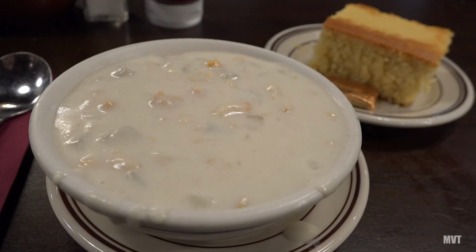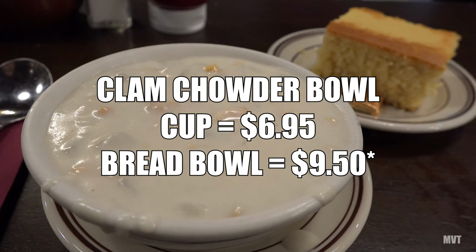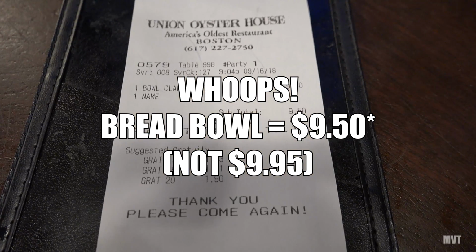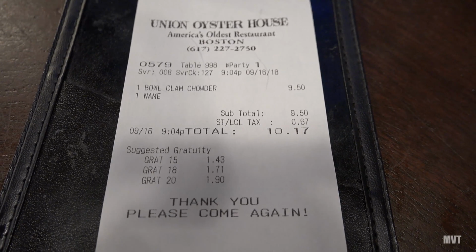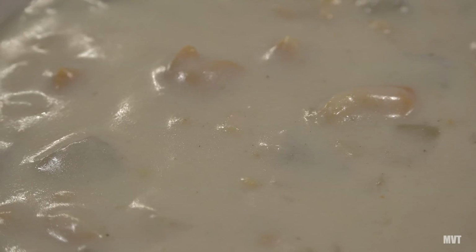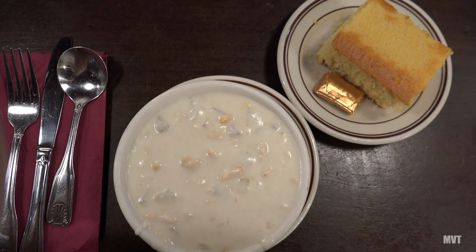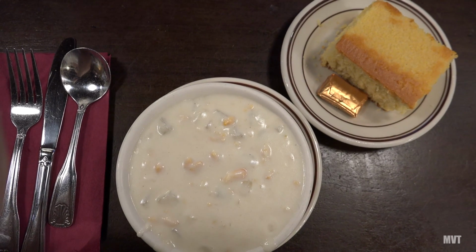So the most popular item to get here is the clam chowder bowl. For a cup, it's $6.95, and for a bowl, it's $9.95. The taste for the clam chowder was nothing special. It tastes very similar to what you would taste at Sizzler. The only difference is the clam. In this clam chowder, they put big chunks of clam in it.